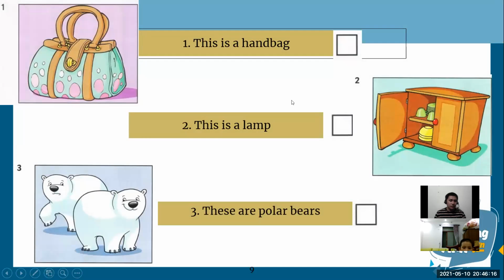Okay, good. Can you read number one? This is a handbag. Tick. Put a tick. Okay. Very good. Number two? This is a lamp. Cross. What is it? Cupboard. Okay, a cupboard. Very good. Next. These are polar bears. True. Sorry? Tick. Okay, very good. That's a tick.